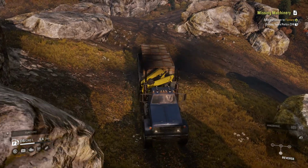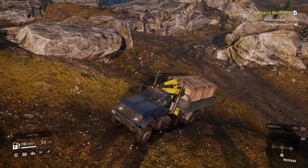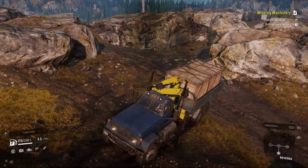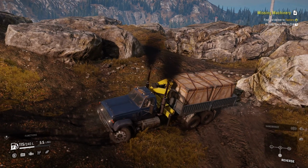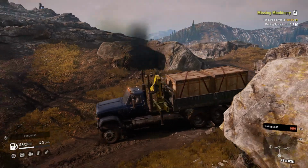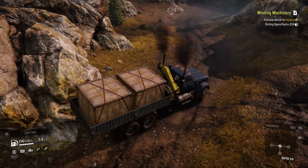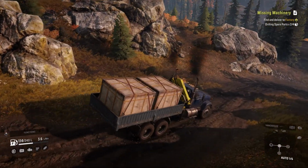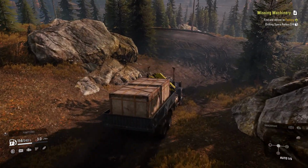Alright, if we can get off this hill without flipping. This looks like a little better angle than what I came up at. There we go. Oops. Don't do that. Don't do that. Let's turn. There we go. Let's turn, little trucky truck. Alright, there we go, guys. We are on it now. 114 liters.